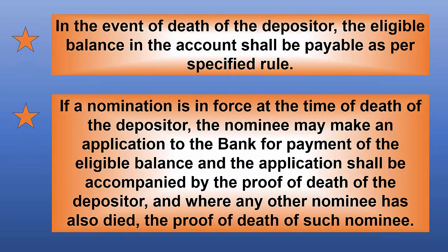In the event of death of the depositor, the eligible balance in the account shall be payable as per a specified rule. If a nomination is in force at the time of death of the depositor, the nominee may make an application to the bank for payment of the eligible balance, and the application shall be accompanied by the proof of death of the depositor. Where any other nominee has also died, the proof of death of such nominee.